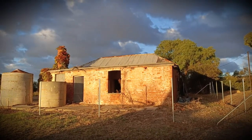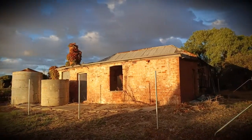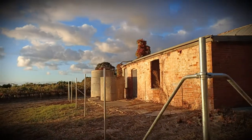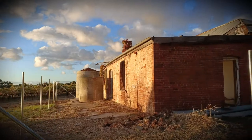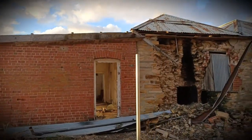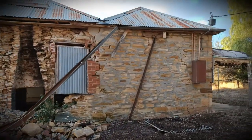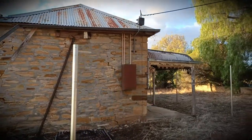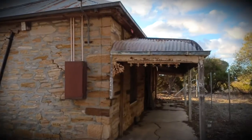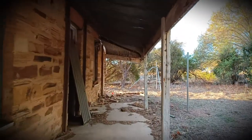Now that looks really cool. That looks awesome. The way the sun shines on there. Yeah, looks like they're starting to build a fence around this. Okay, let's go in and have a look.